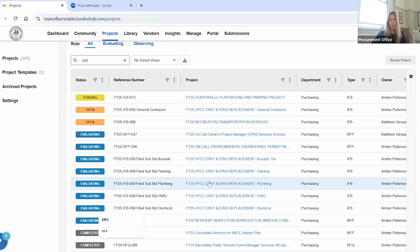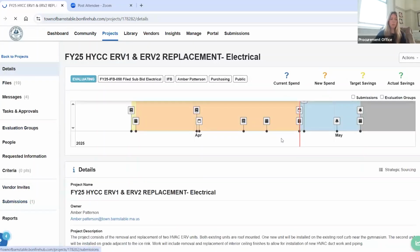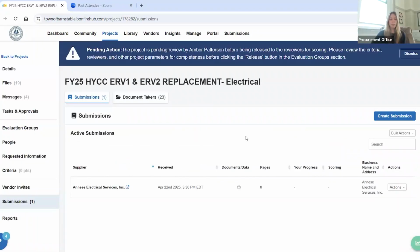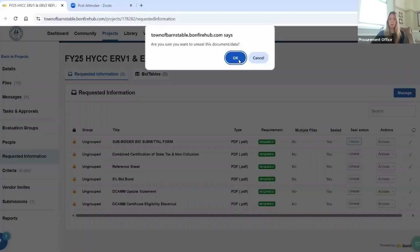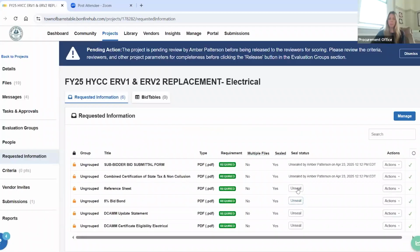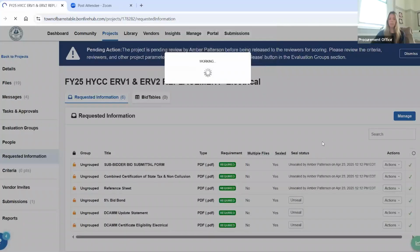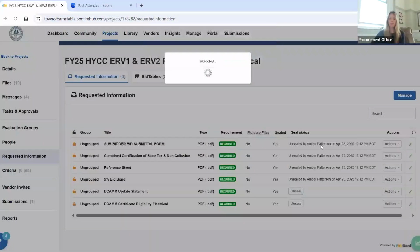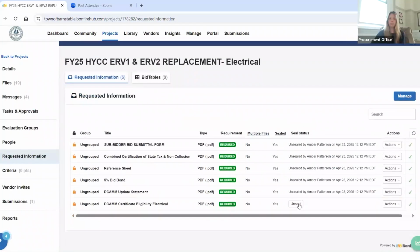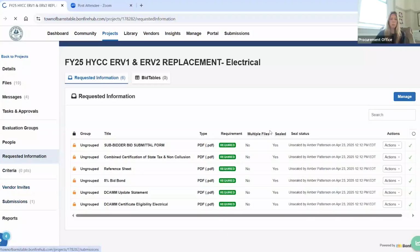All right, our final category is electrical, and we received one submission. That submission is from Anise Electrical Services, received April 22nd at 3:30 p.m. We will now unseal all the documents. Okay, all the requested information has been unsealed with a date and time stamp. We'll go back to our submission.